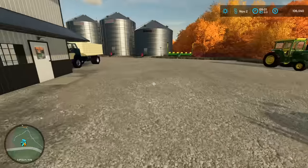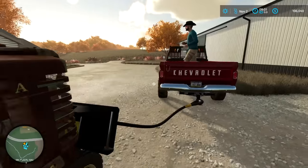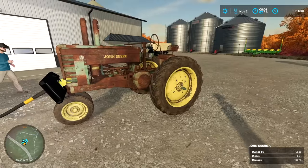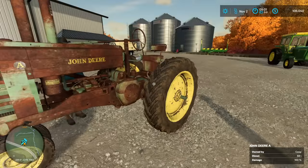Somebody fill it up. Just siphon diesel out of the truck. It'll be fine. I'm sure it's the same. Okay, and it killed. All right, well, that's so much for that. Well, at least it's out, so we can inspect it a little bit better.